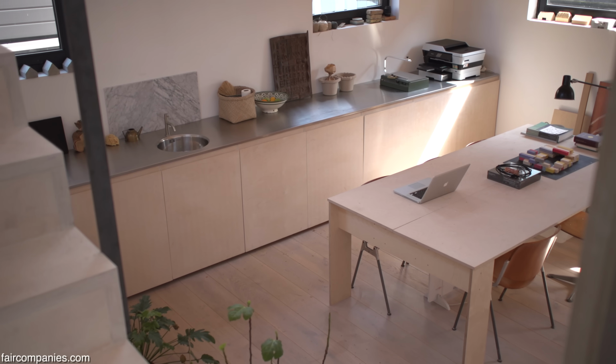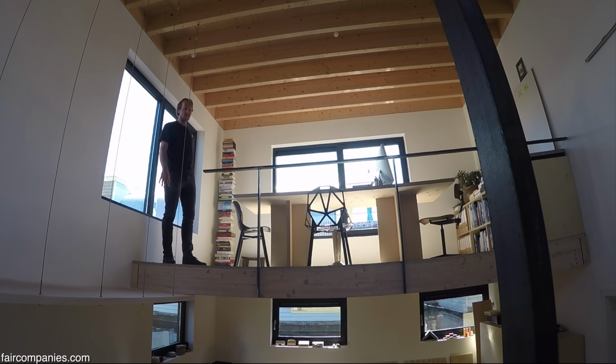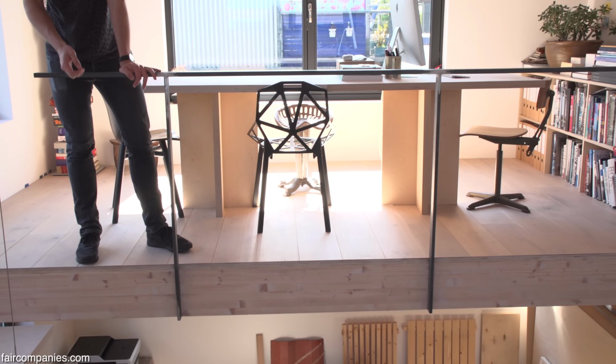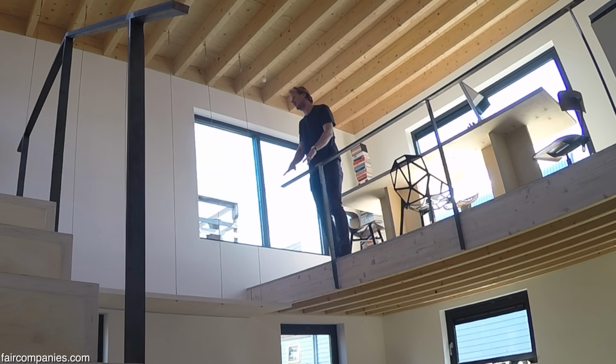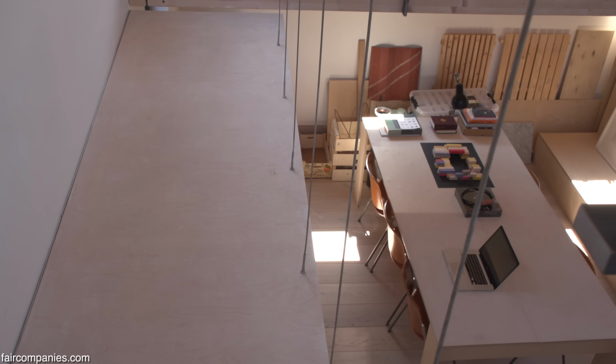Most of the tables I've made with leftovers from the wood. Up here is a workspace, also made from leftover wood. The construction is super simple. For example, these steel balustrades: I went to a welding course. During that course you get to know how materials work and what you can and can't do. And this bridge is very simple. It's just a piece of plywood connected with some made-to-measure cables.